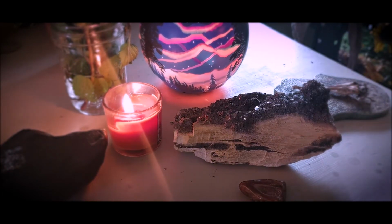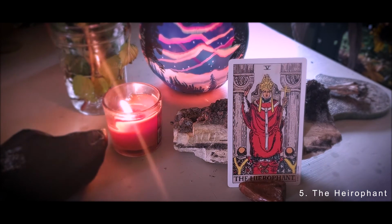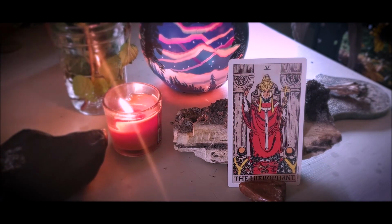So our next card is card number 5, which is the Hierophant. And so the Hierophant is the church. It is these big institutions. This is even schools and things like that. And so in our story here, the Fool has become the Emperor, and he's starting to meet bigger organizations. The Fool is starting to communicate with the church. And whenever I see this card, this is about more orthodox beliefs. This is about traditional beliefs.